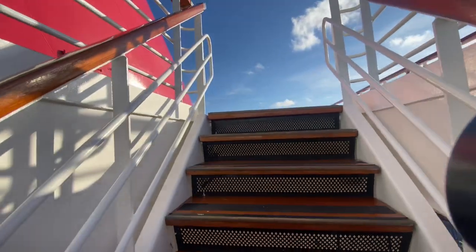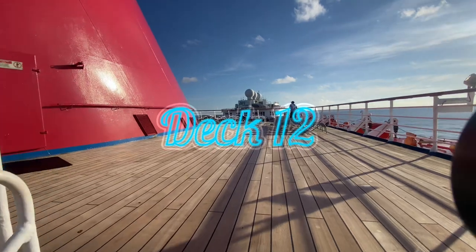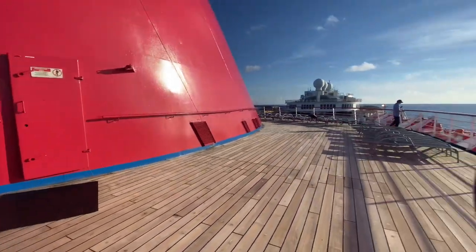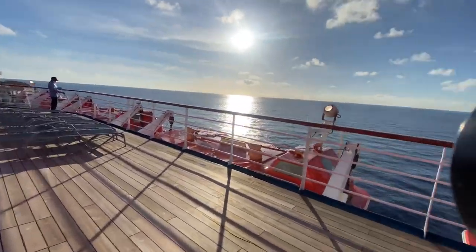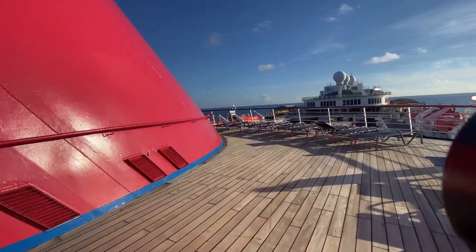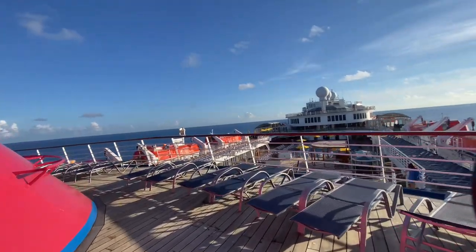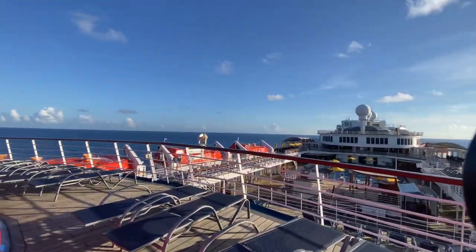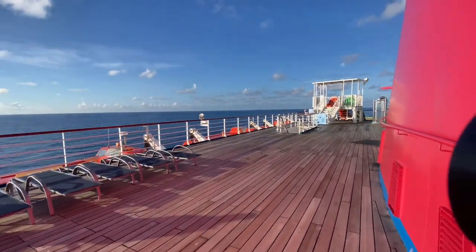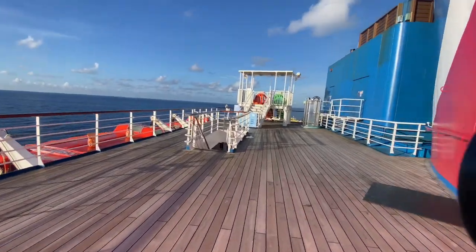Unless it's on the other side. It's possible it's on the other side there. Yeah, I think the mini golf is on the other side, so let's go back down, go across, and then go up. This is just where the entrance is for the slide.